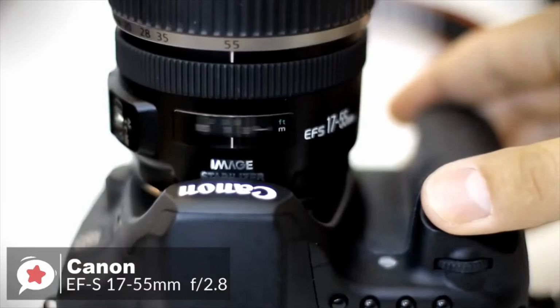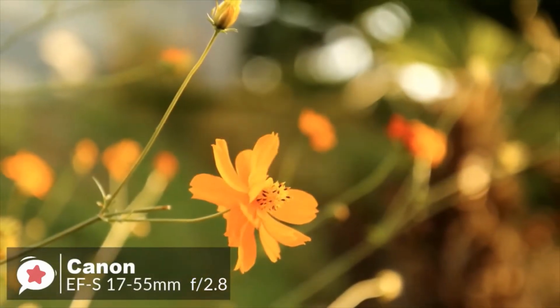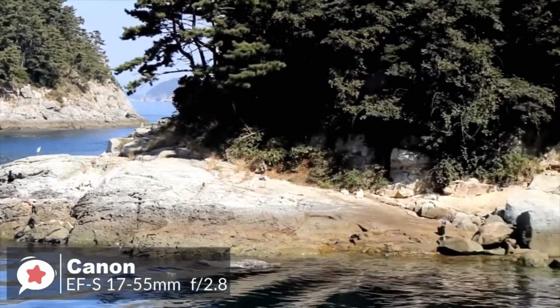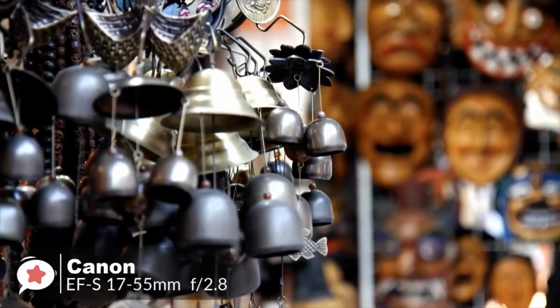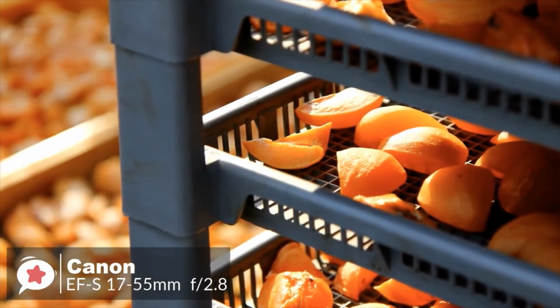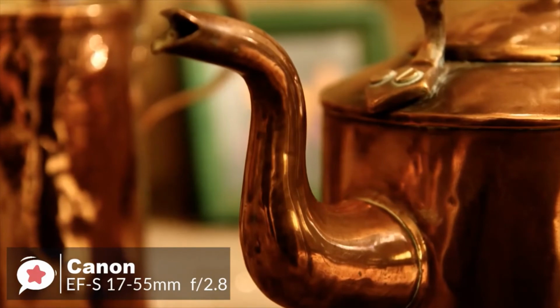Good levels of sharpness and contrast don't drop off much even when shooting wide open, where the f/2.8 aperture enables a pleasantly smooth bokeh, or the quality of defocused areas. When it comes to autofocusing, the Canon EF-S 17-55mm f/2.8 IS USM zoom is a quick performer thanks to the USM, or ultrasonic motor, only taking about 0.2 seconds to lock onto the subject when mounted onto the Canon EOS 700D. Moving on, image quality is good rather than outstanding.